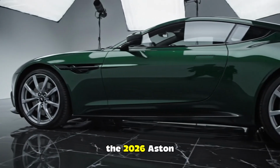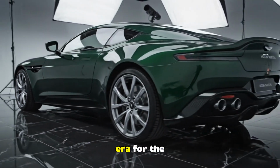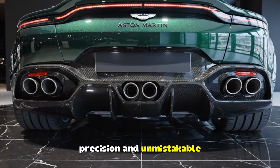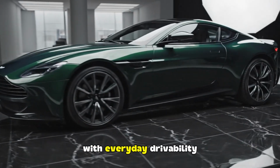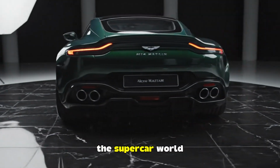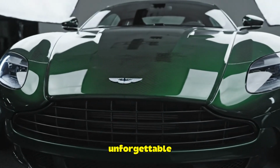The 2026 Aston Martin Vanquish isn't just a new model, it's a new era for the brand. A bold, mid-engine supercar built with passion, precision, and unmistakable British charm. It blends hypercar inspiration with everyday drivability and gives Aston Martin a weapon that finally competes at the top level of the supercar world. It's elegant, it's aggressive, and it's unforgettable.